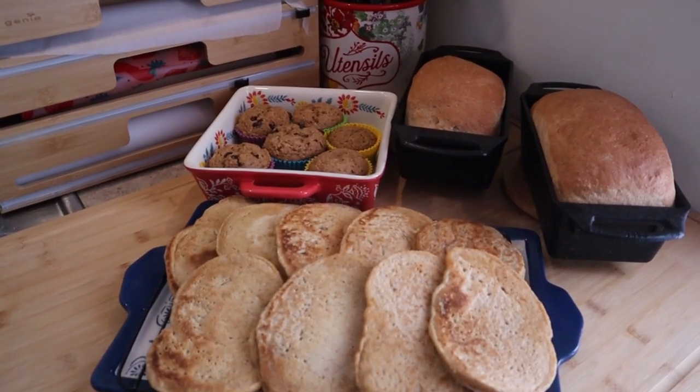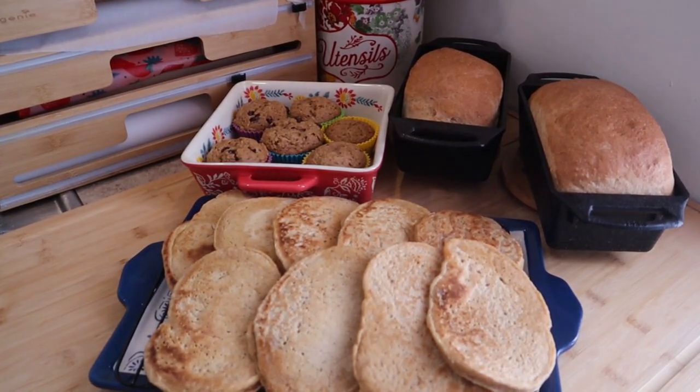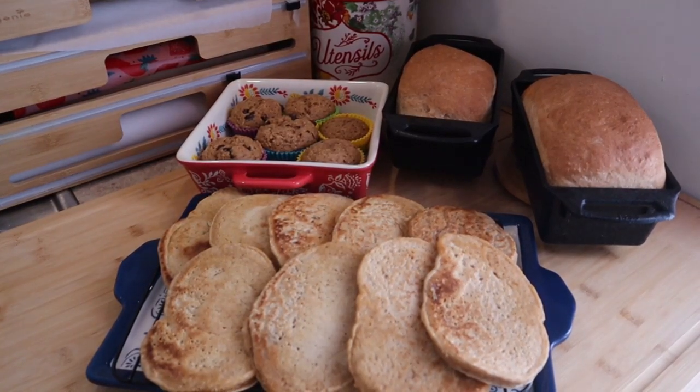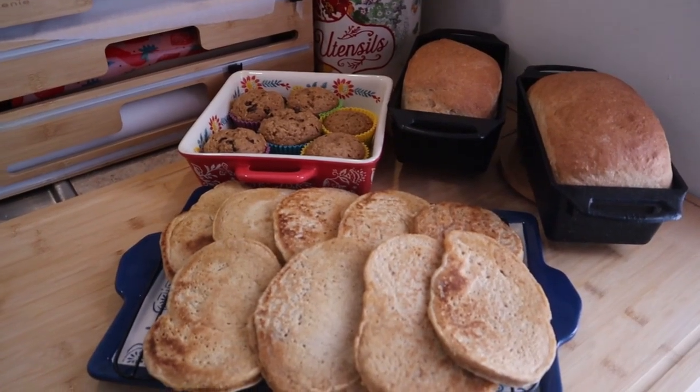So here you have it, guys. This is the spread for this afternoon. This was a quick bake. This was actually done on a day when we were homeschooling as well. As you know, we're a homeschooling family. And so while my children were working independently on their schoolwork, I was able to do this in the kitchen.